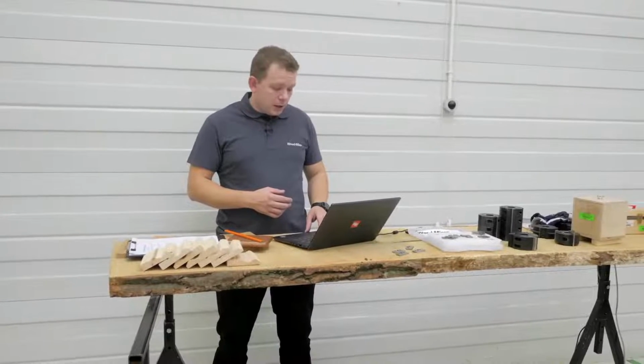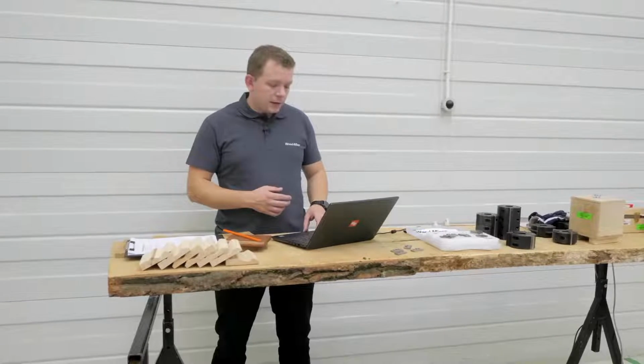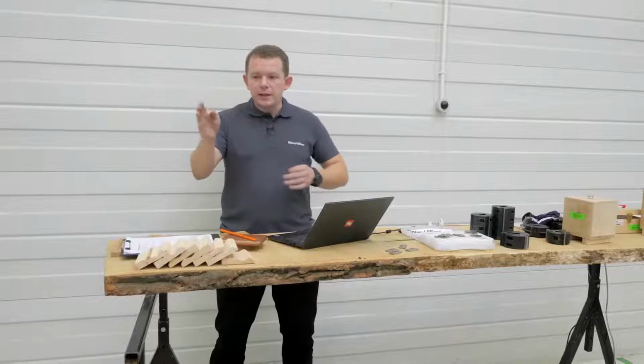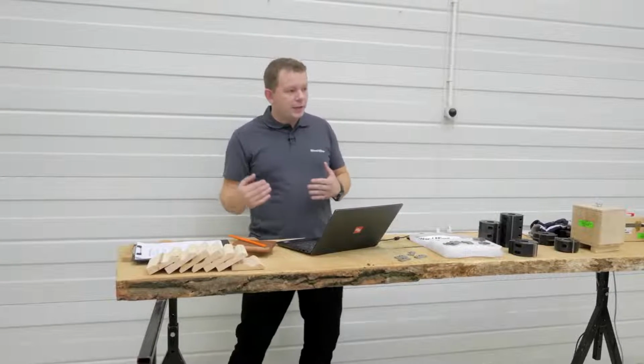Next question. How long can we get the right side fence? Okay, so I believe this is a question about the MP260 and MP360 four-sided planer molders. You can get an extension, so an optional extension for the side fence.